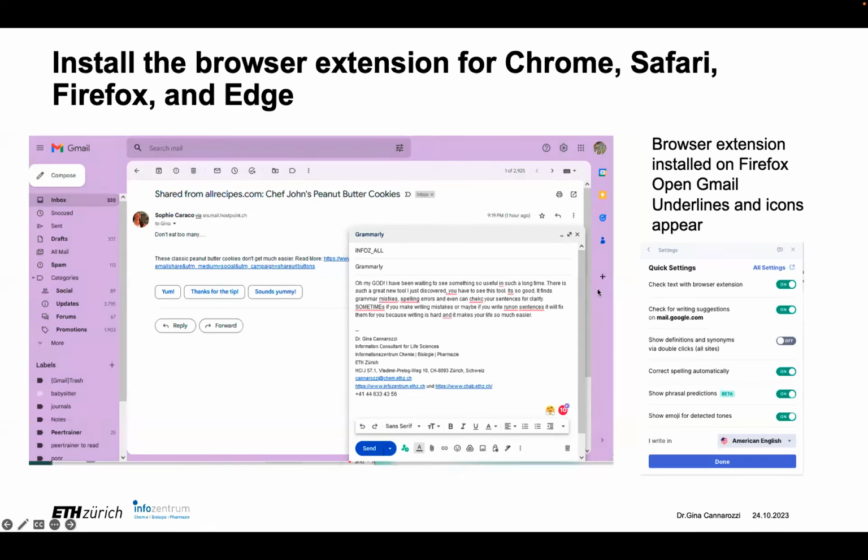For each website that I open in the browser, I can turn it on or off. Maybe I don't want Grammarly reading all of my email. In that case, I can turn it off. And I also have some customization for every website.